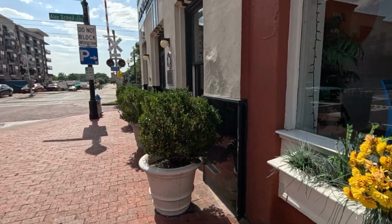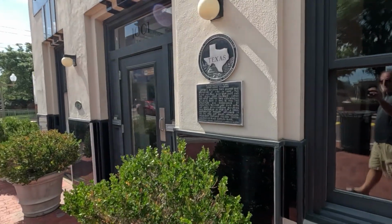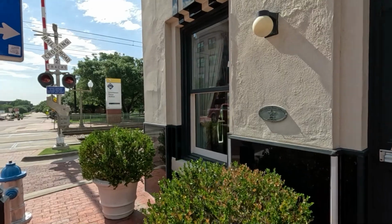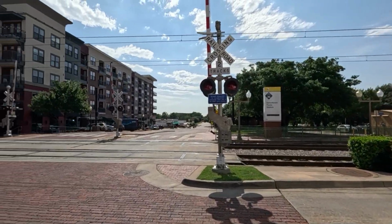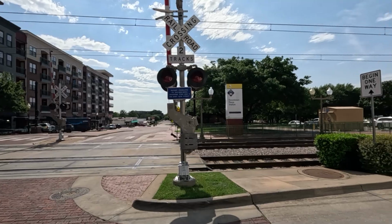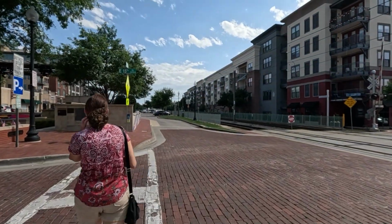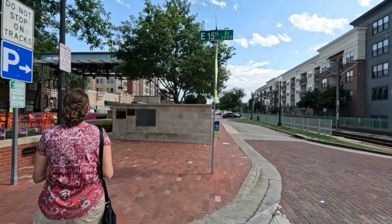This building on the right is the Plano National Bank and IOOF Lodge. So the IOOF, the Independent Order of Odd Fellows, was established in 1880, and they built this building as their lodge house. They leased out the bottom to the Plano National Bank in 1887. This is the second building. Their first one was destroyed in a fire in 1895, but the building here was built in 1896.